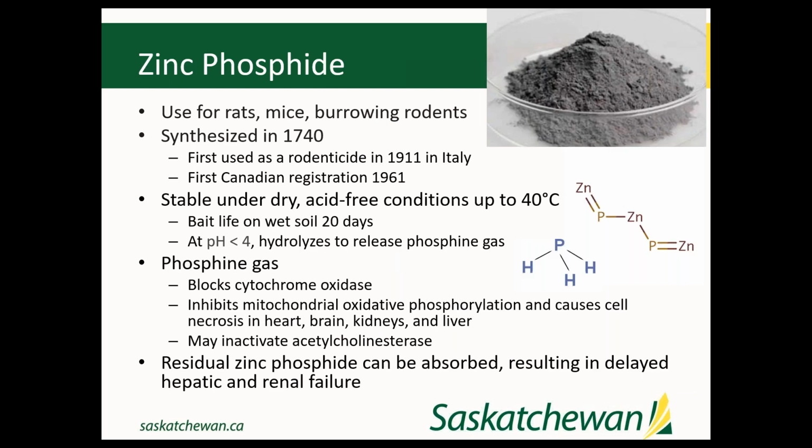The next one is zinc phosphide. We've talked a little bit about that in the previous slide. There are products that are registered for rats, mice, and burrowing rodents. And once again, this is our recommended go-to for Richardson's ground squirrel of the registered products right now. It's an old product. It was first synthesized in 1740, first used as a rodenticide in 1911 in Italy, and has been registered in Canada for use since 1961.